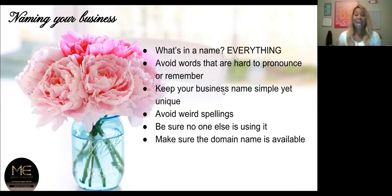Now, if she had done B-I-Z-N-E-S-S or B-I-Z-N-E-S, we can tell that that's what that means, business, okay? Or like with my Mane Elements. Mane is spelled like the hair, M-A-N-E, and Elements has the Z at the end. So it still goes straight to the point with some different spellings in there. But you want it to be something, again, that people can remember or understand, okay? You don't want it to look like you didn't know how to spell, all right? So try to avoid that as much as you can.